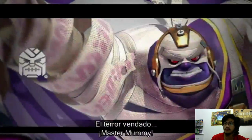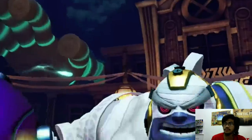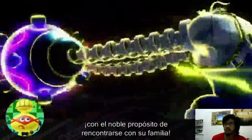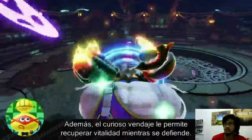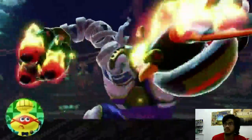The Grim Creeper, Master Mummy. This poor fella woke up at the mausoleum with a goal worth fighting for, locating his long-lost family. His rock-hard bod won't move a muscle when hit by an average attack, and his sneaky bandages restore health while guarding. Bet on this guy wrapping up a win.